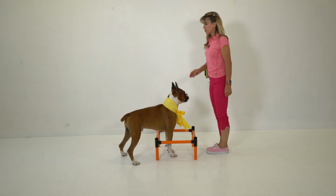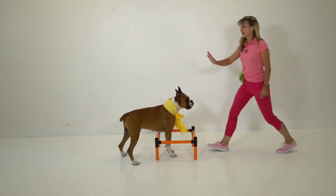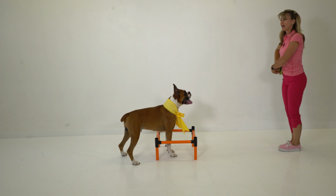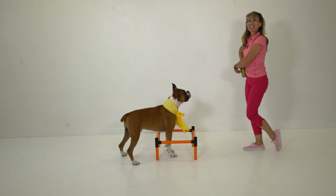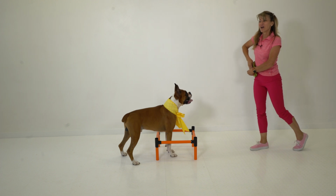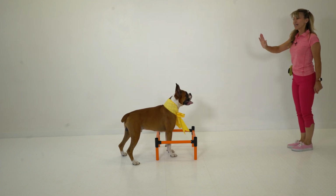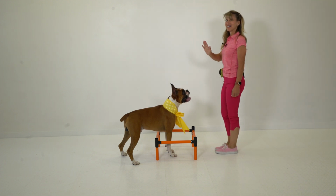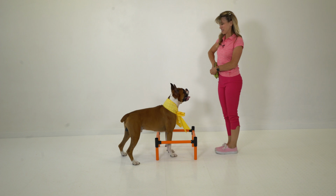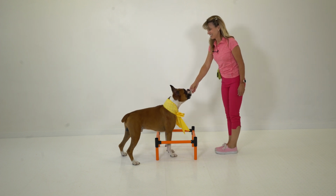When I go forward, stay, you notice I don't take my treat out at this point and be like, oh, that was very good. Because what would happen if I would start to say, oh, that was very good? He might break his stay right there, right? So I always want to wait till I'm all the way back, give it a second, then I reach into my treat bag and give him the treat. Very nice.